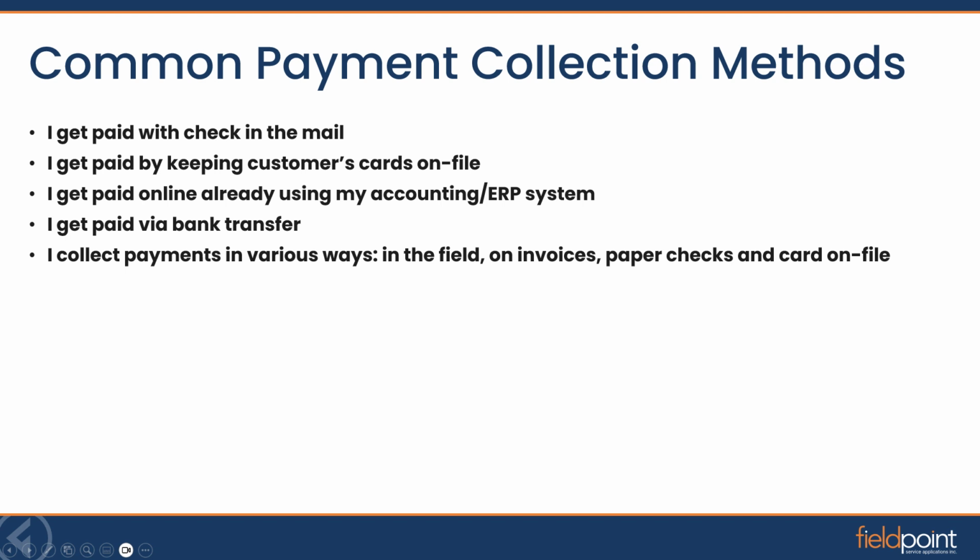Okay, so here we have the most common payment collection methods used in business today. Depending on the industry that you're in and the market segment that you service, there might be an inclination towards one form of payment over another. For example, customers that operate in the residential space might primarily use credit cards, whereas customers that operate in the commercial or B2B space may rely more on checks.